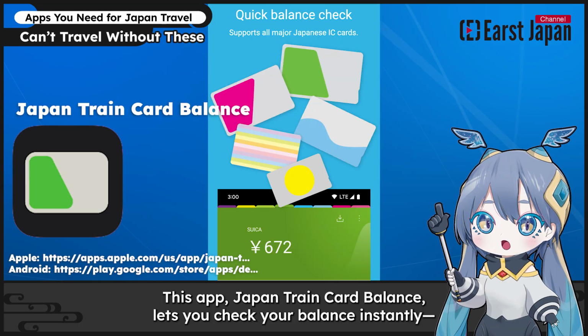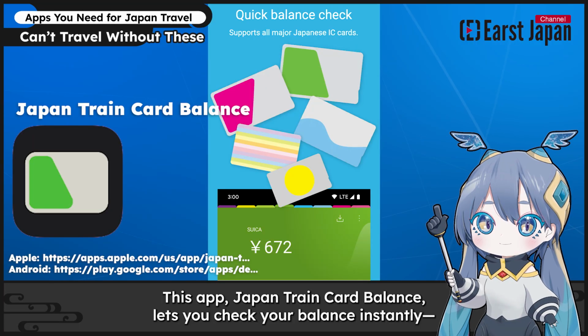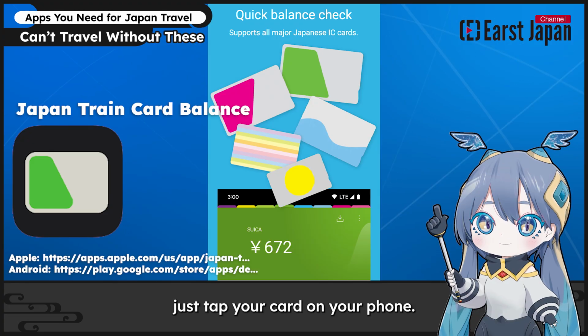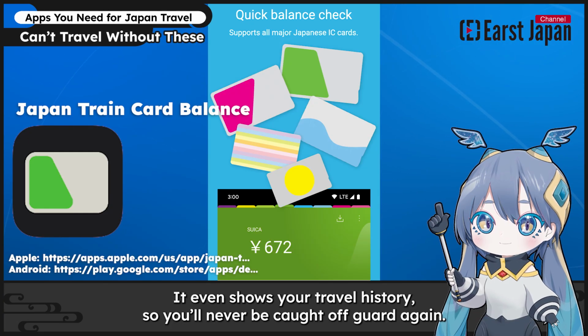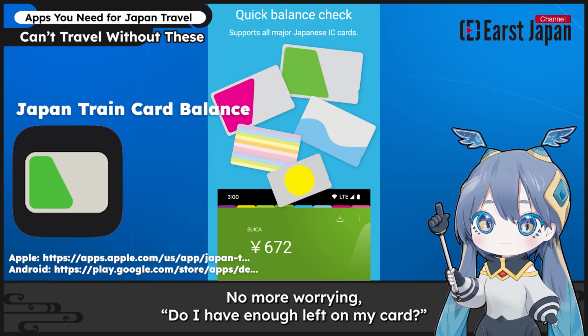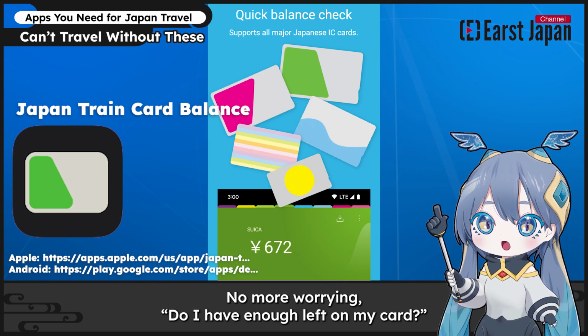This app, Japan Train Card Balance, lets you check your balance instantly. Just tap your card on your phone. It even shows your travel history, so you'll never be caught off guard again. No more worrying, do I have enough left on my card?